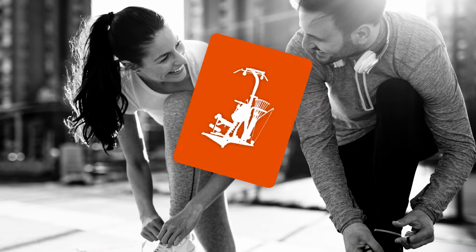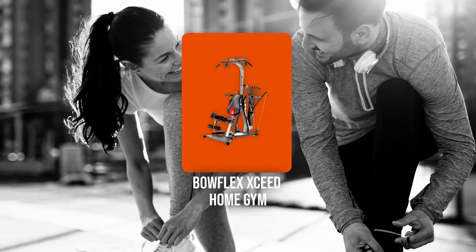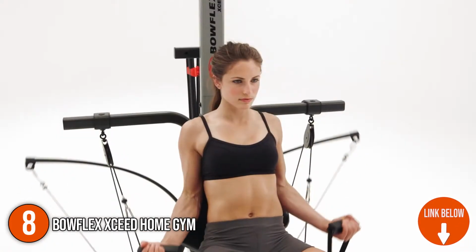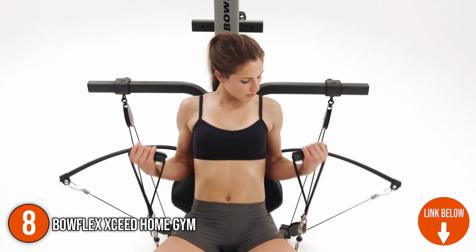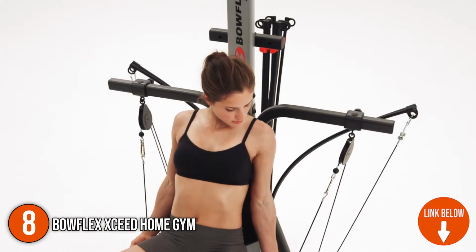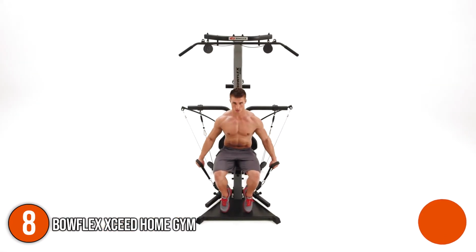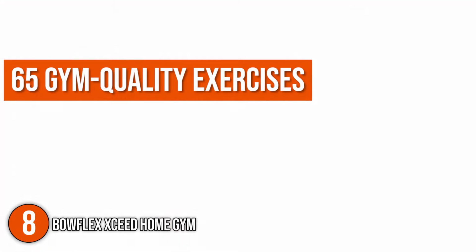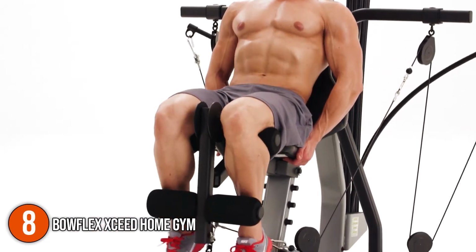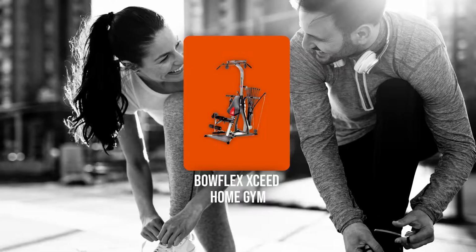The eighth Bowflex in our list is the Bowflex Exceed Home Gym. The Bowflex Exceed allows you to do serious training at home, which makes this an excellent choice for more advanced lifters. It features a lat tower, squat station, leg attachment, and bench press, which allows you to do more than 65 gym-quality exercises in a compact space. Also included in the set are an AB training strap, a squat bar, and a lat bar.